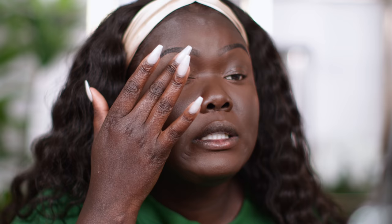So I'm just gonna prep my lids. I'm actually gonna try two layers of this today and see what that looks like. I've been watching a bunch of pro makeup artists because I've been getting my makeup done a lot more. I did a photo shoot for a huge announcement that's gonna be coming very soon.